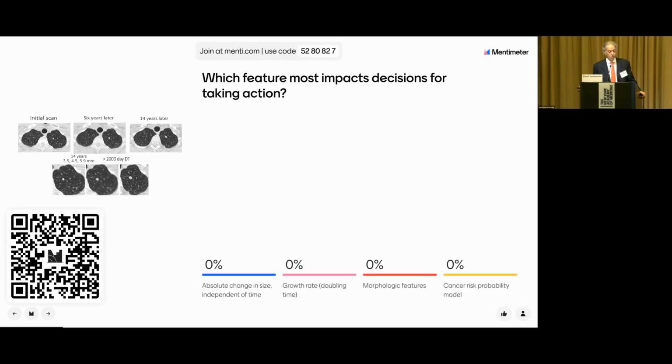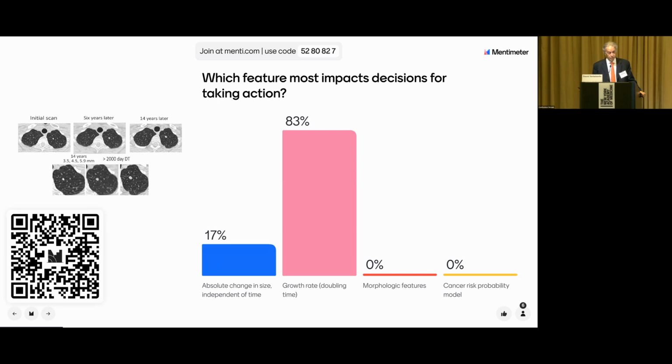So which feature most impacts decisions for taking action? Absolute change in size, independent of the amount of time, growth rate doubling time, morphologic features, cancer risk probability model. In other words, I'm really trying to drive at, the thing has gotten bigger, clearly, and it's going to keep getting bigger. So is it just that it's really growing, or is it the growth rate? What really matters to you?